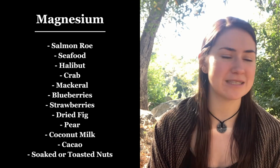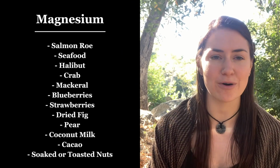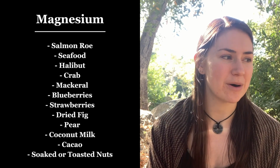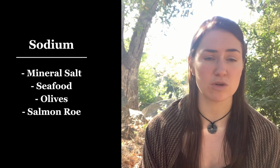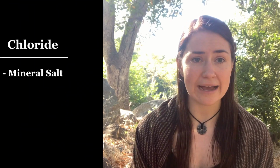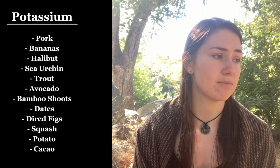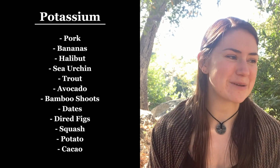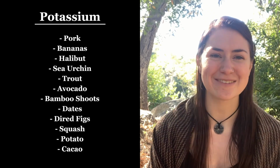You also want to get enough magnesium, which you can get in salmon roe, seafood like halibut, crab, mackerel, blueberries, strawberries, dried figs, pears, coconut milk, cacao, and soaked or toasted nuts. You want to get enough sodium, which you can get from a good quality salt, seafood, olives, salmon roe. You want to get enough chloride, which you can get in quality salt. And then you want to get enough potassium, which you can get in pork, bananas, halibut, sea urchin, trout, avocado, bamboo shoots, dates, dried figs, squash, potato, cacao, and more.